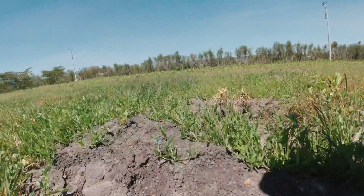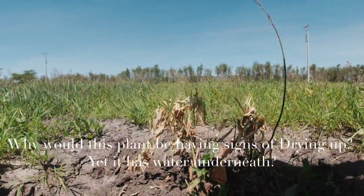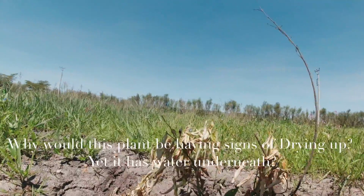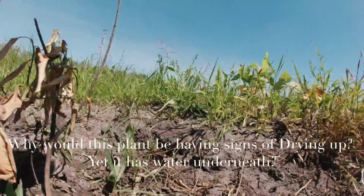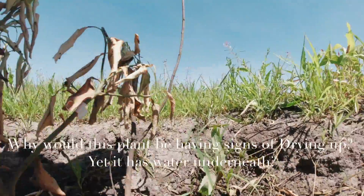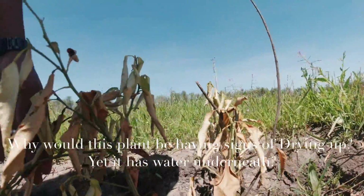Oh no, this one has dried up completely. I have water, what is this? This one is all dried up. I wonder why.